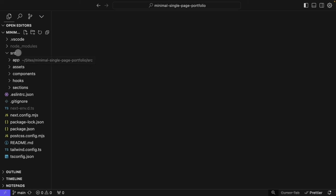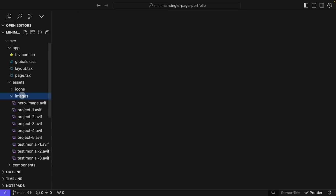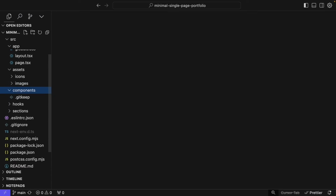Now, inside of our source directory is all of the starter files for this template that you should have gotten in your resource bundle. So inside of our app directory, we can see that we have pretty much the basic files from our Next template. We also have our assets, which includes all of the icons and the images that we're going to be using inside of this project. We're going to have an empty components folder, and that's where we're going to drop our components into as we create them.